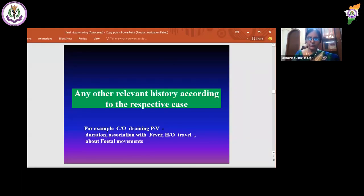Whether it is associated with fever, she would have taken paracetamol. Nowadays, everyone is taking it, and with COVID no doctor is available. So she herself phones up and finds out, and she will take paracetamol and come. So whether she has taken some drug, whether it is associated with fever, whether she has traveled, and about the fetal movement. Sometimes we have to ask relevant history pertaining to the complaint.